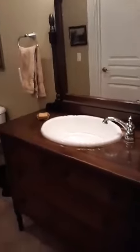Bathroom too, another full bath on this level is right here. And they did the same thing, the same type theme with this vanity. It's an antique dresser with a mirror. And they put that beautiful sink in here. So it's just really, really, I think, very neat. You've got a bath and a shower.